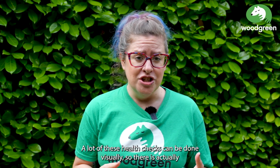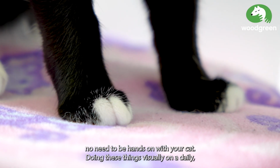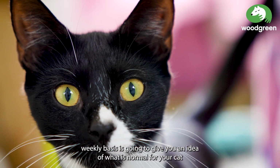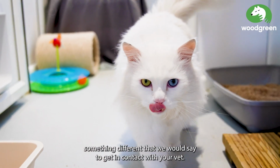A lot of these health checks can be done visually, so there is actually no need to be hands-on with your cat. Doing these things visually on a daily, weekly basis is going to give you an idea of what is normal for your cat and when something is different. It's at the point of noticing something different that we would say to get in contact with your vet.